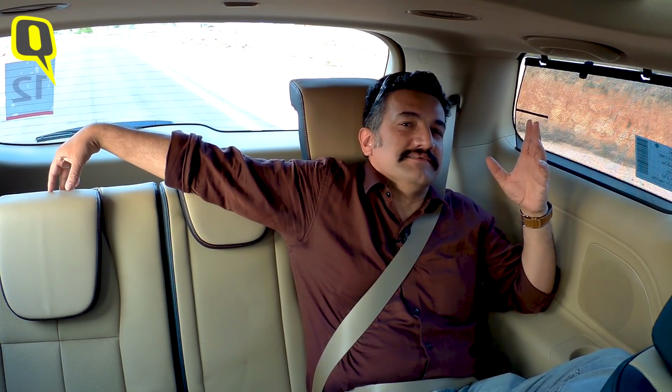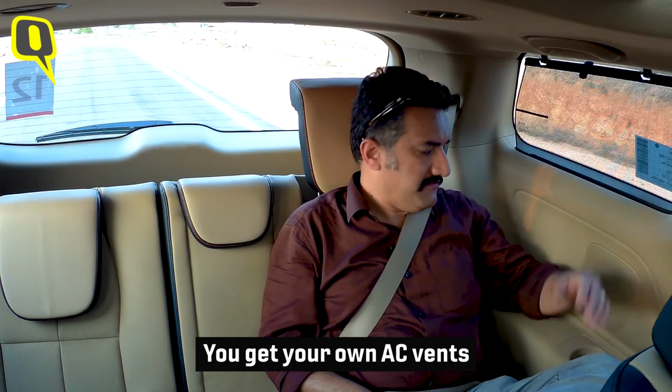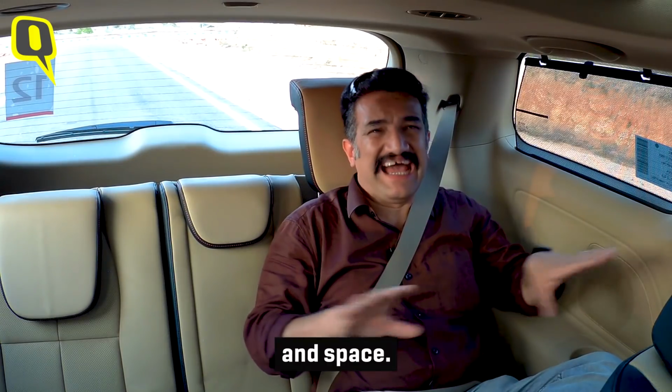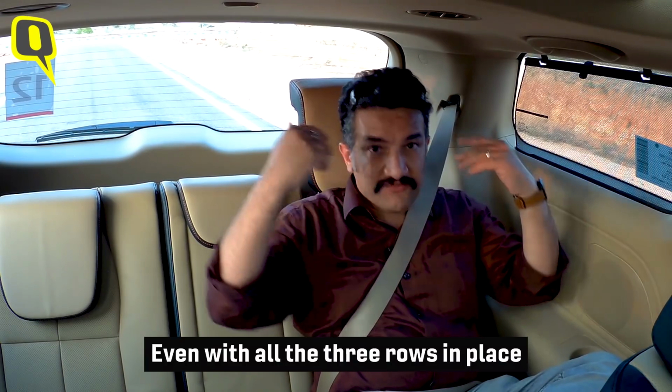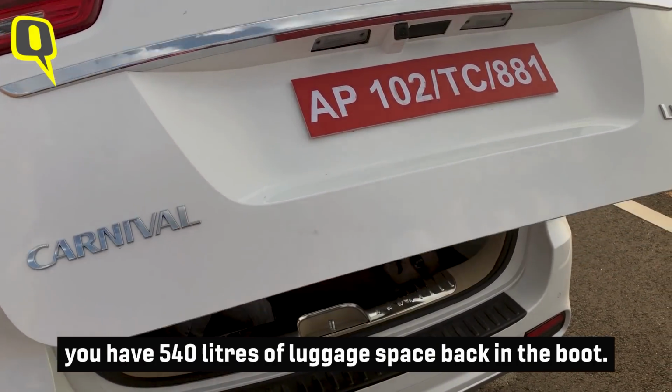This is a bus. Now the 3rd row of the Carnival, fairly comfortable. You get your own AC vents over here. There are cup holders everywhere. There's a charging socket and space. Even with all the 3 rows in place, you have 540 liters of luggage space back in the boot.